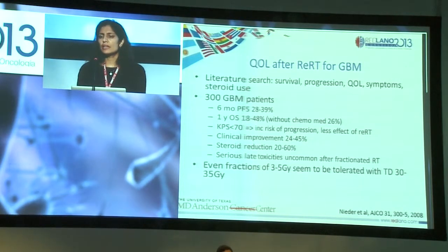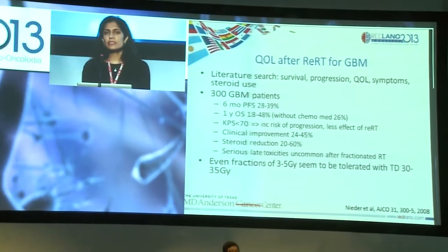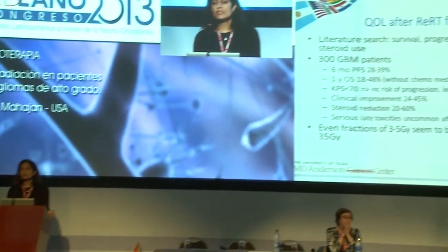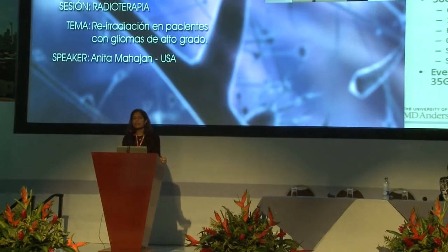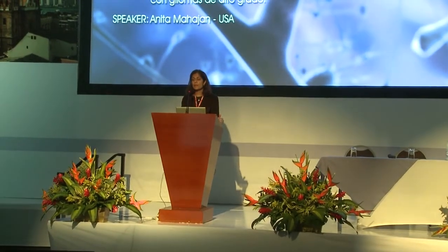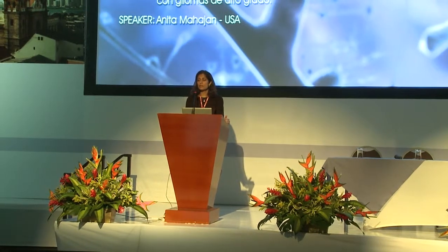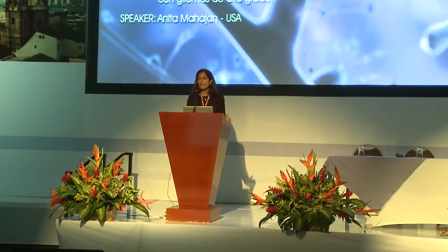Nieder et al. looked at the literature and tried to identify what type of quality of life benefits re-irradiation could confer. They looked at 300 patients. Six-month progression-free survival was around 30%. One-year overall survival was 18 to 48% across the board. And without chemotherapy, the median survival is 26%. So the chemotherapy seems to be useful.